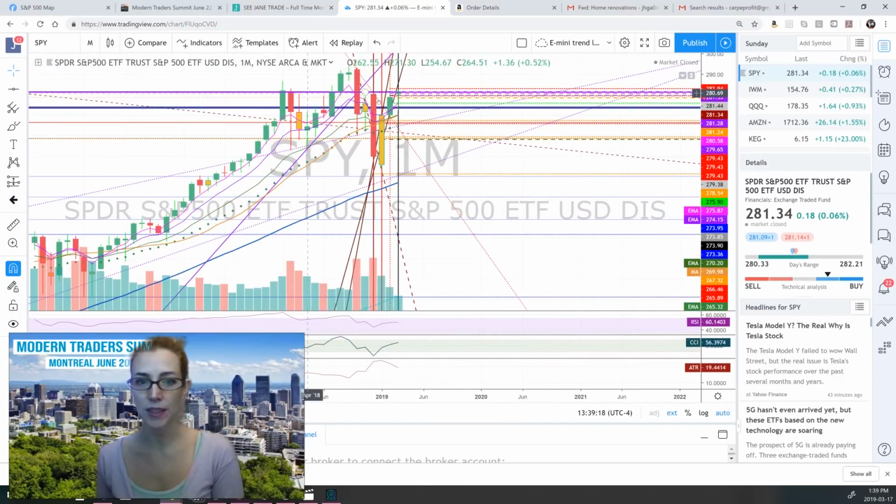We keep testing this, right? So it looks kind of like there was the handle before, but we might be setting up a new handle here to potentially test that high. So we shall see if we are able to break this 281.33 strong and then maybe test the bottom of this candle right here, low 286, or even the high right here of 286.63. So that 286 level looked like it might be coming, right?